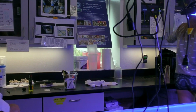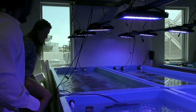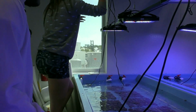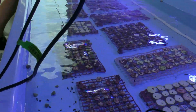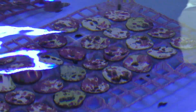But this is one of our prouder achievements. This is Orbicella faveolata, or OFAV for short. It is a species of massive coral, or bouldering coral. These guys are notorious for being somewhat difficult to take care of, but we were really successful this year. We have two cohorts: one from Horseshoe Beach off of Big Pine, and one from the National Park Service from Biscayne National Park.